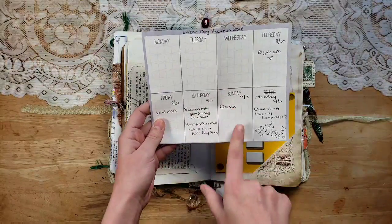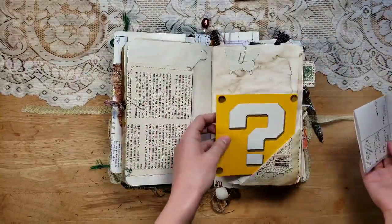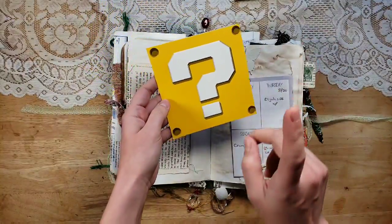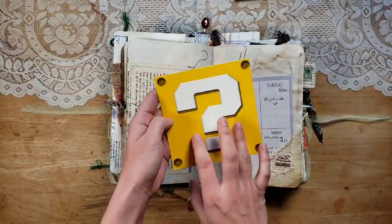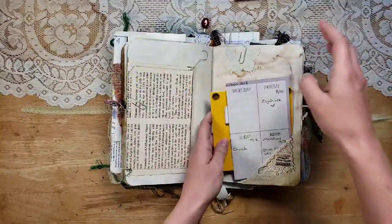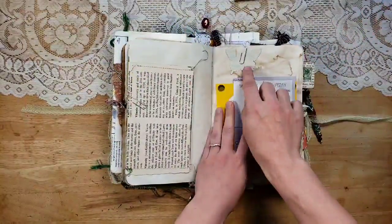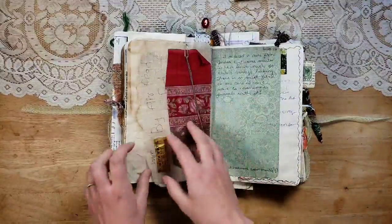And for some of these days, I just wrote what we did with the kids and all of that kind of stuff. This was from my son's 5th birthday present. It was Mario themed. And so these were part of the, what are they called? Like gift boxes or goodie bags. A little wallpaper butterfly. I'm about to list some of these in my shop.